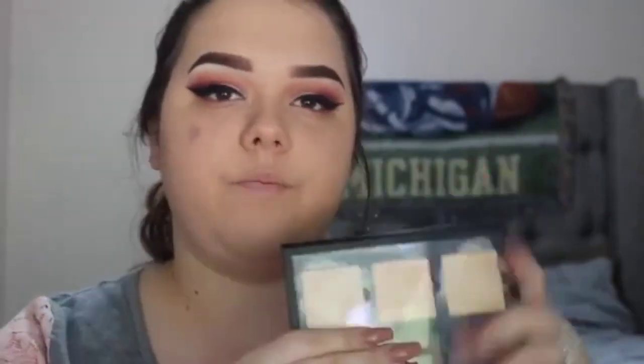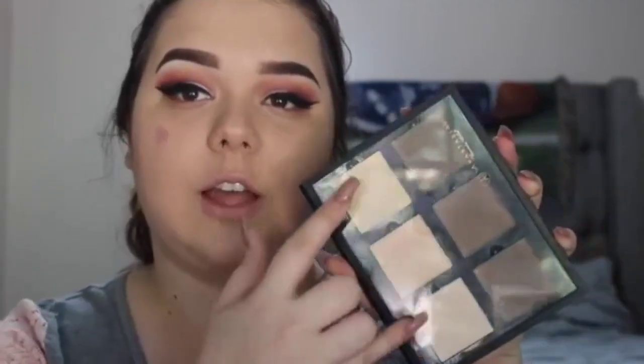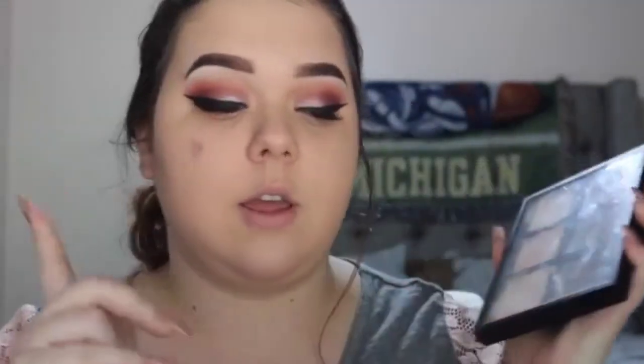So it is the Anastasia contour kit, the cream contour kit. Now I will say that you probably see a lot of people recommend that you use these with a beauty oil because they are really drying. It's kind of hard to pick up product a lot of the times, so I will recommend using oil. I don't have a beauty oil, so it's hard for me to use this particularly, but I'm going to use just the highlight shades. I'm not going to contour with it because I have something that's creamier. This is just too dry to contour with because nobody likes a patchy contour.